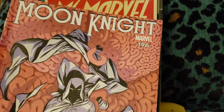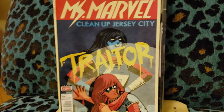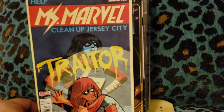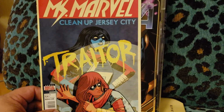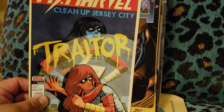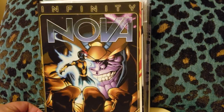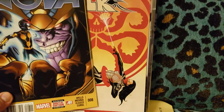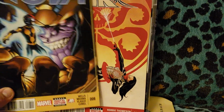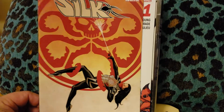This was a new issue of Moon Knight. It was also in the quarter bin, and I'm not sure why. Picked up issue 3, Miss Marvel cover. Just seemed like a cool cover. Same with this one here. Infinity Nova cover with a Thanos appearance. And that was issue 8? Yeah, issue 8. Also here, Silk number 2. I just thought that was a pretty neat cover.